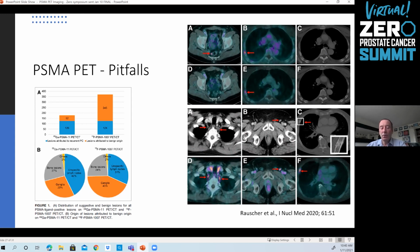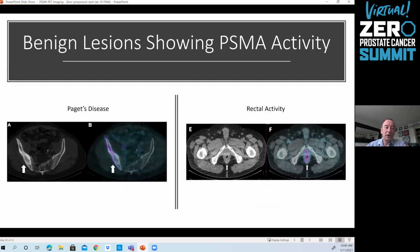Again, sometimes we may describe in our report some uptake in PSMA that is not related to tumor. This is another example of a patient who has Paget's disease, which is a benign condition of the bones that has activity on a PET, but again, it's a benign lesion. And this is rectal activity here. It's just a benign finding, just normal activity in the rectum. We just need to work our way out of these findings.